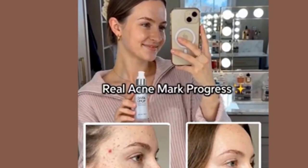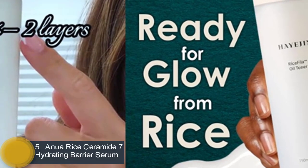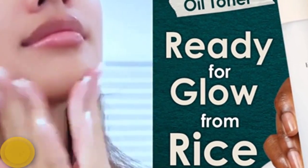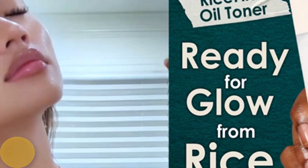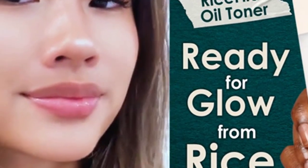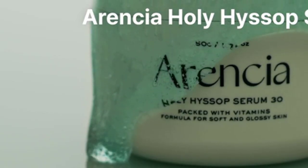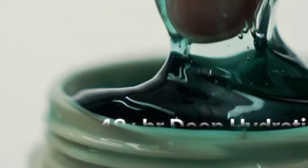the perfect solution. Product number 5, Anua Rice Ceramide 7 Hydrating Barrier Serum. We have the Anua Rice Ceramide 7 Hydrating Barrier Serum, priced at $14.45. This one stood out to me because it's all about hydration and skin barrier support. If you're dealing with dry skin and want a boost in moisture, this might be your answer.